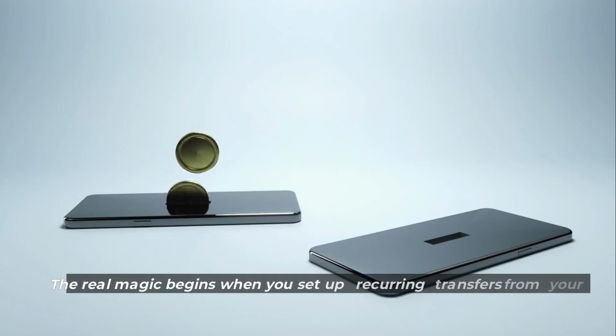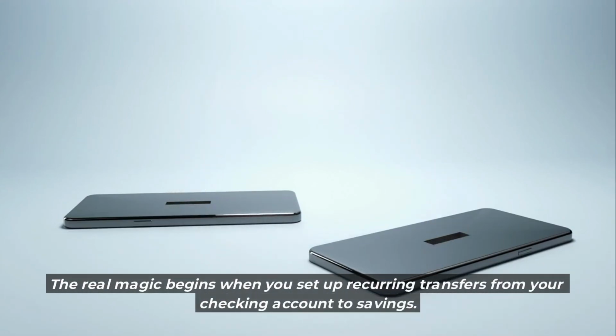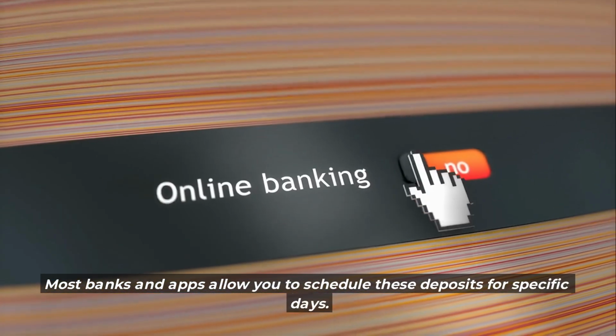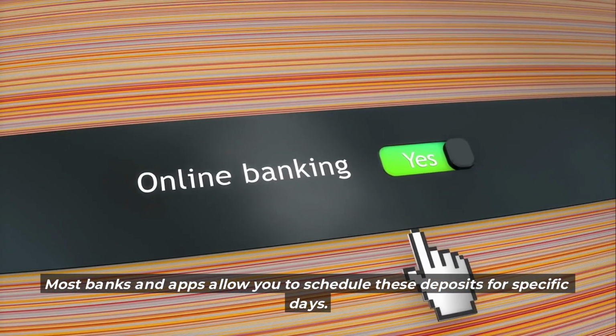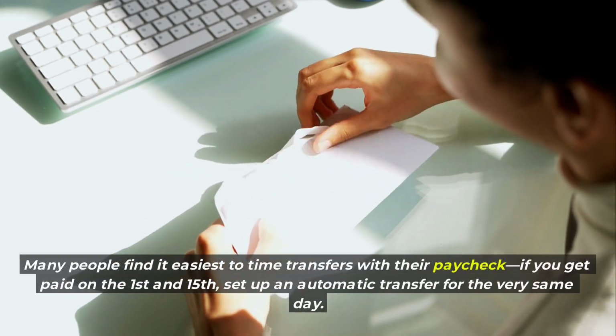Point 8. Automate weekly or monthly transfers. The real magic begins when you set up recurring transfers from your checking account to savings. Most banks and apps allow you to schedule these deposits for specific days. Many people find it easiest to time transfers with their paycheck.